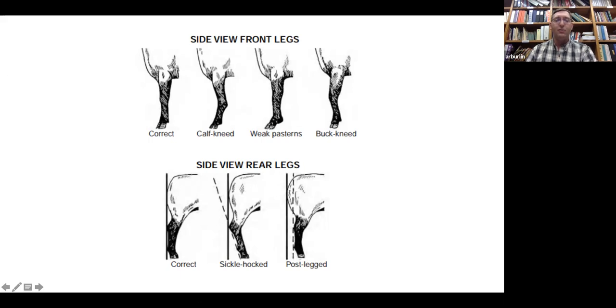Post-legged, though, what happens is they're too straight. There's not enough padding in between these joints, and the up and down motion and pounding as they walk causes these joints to become stiff. Animals that are post-legged are short-strided.